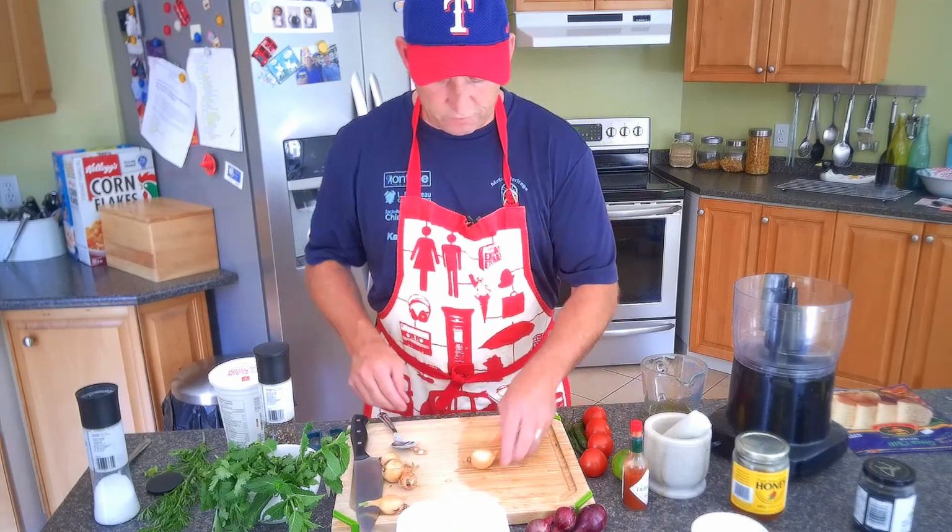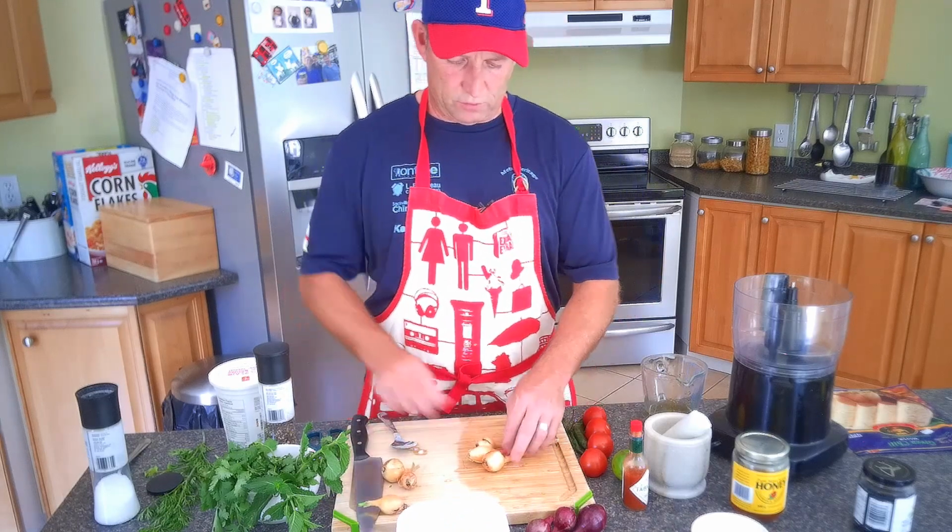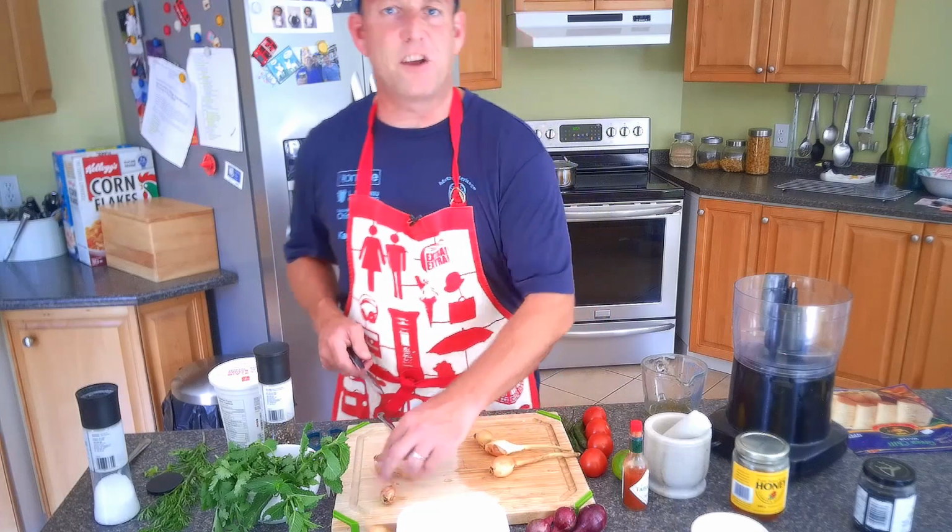So we want an onion's worth. This is about a small onion's worth there. So let me chop these up.